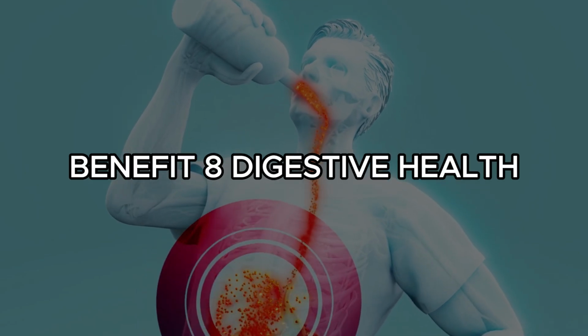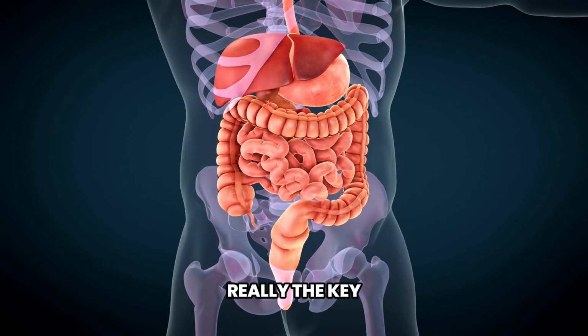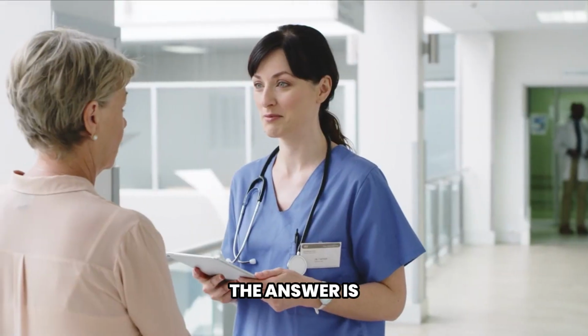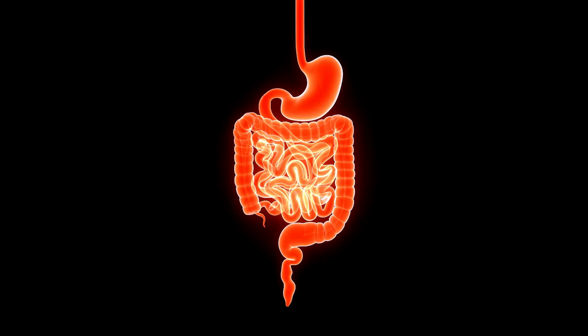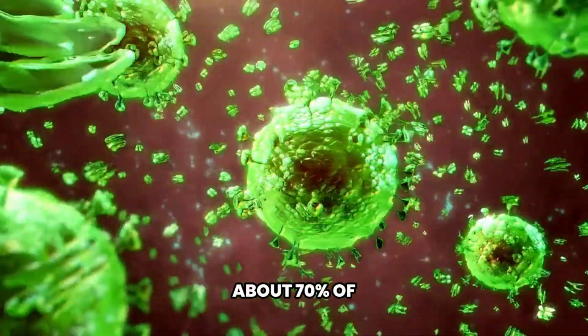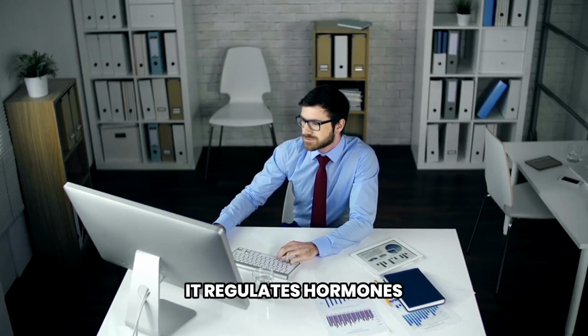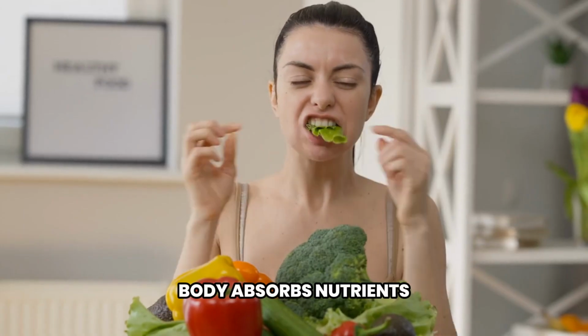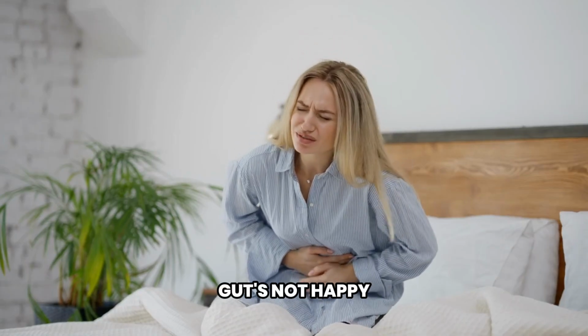Benefit 8. Digestive health. Is your gut really the key to your overall health, and can chayote help keep it happy? The answer is a big yes on both counts. Your digestive system does way more than just process food. It's home to about 70% of your immune system. It regulates hormones, influences your mood, and directly impacts how well your body absorbs nutrients. So when your gut's not happy, nothing is.